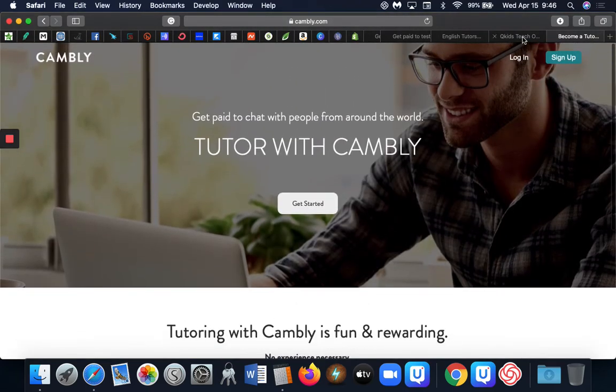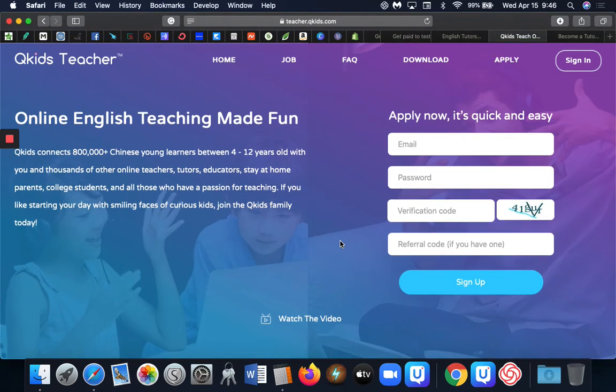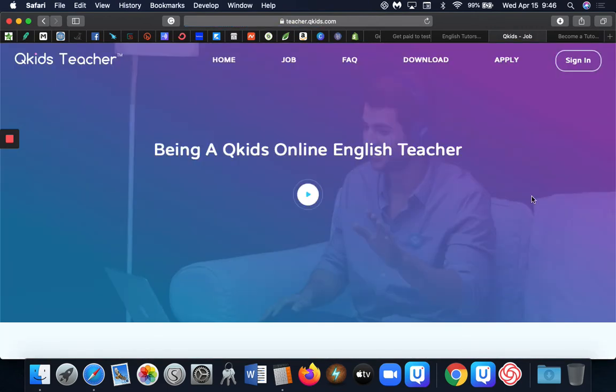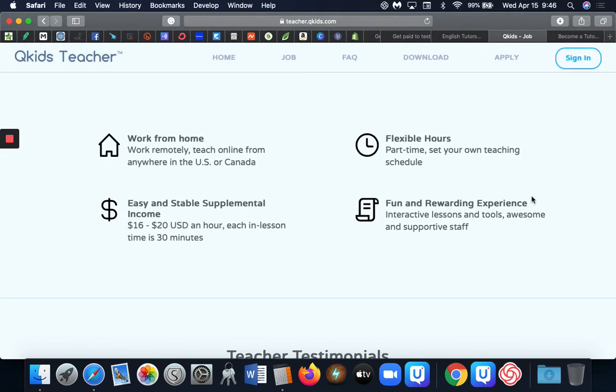All right. And then the other opportunity is going to be this one, Q Kids. Q Kids provides you the opportunity to go ahead and do the same thing. You would help Chinese young learners between 4 and 12 years old to be able to speak English. Again, it is a great opportunity. If you wanted to take advantage of this, you are more than welcome to come to this website. I'm going to include all the websites below this video. And look at this.